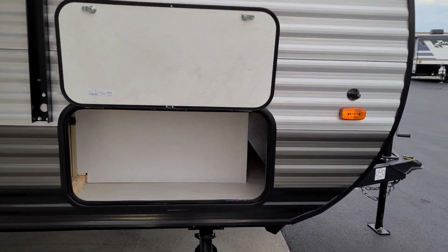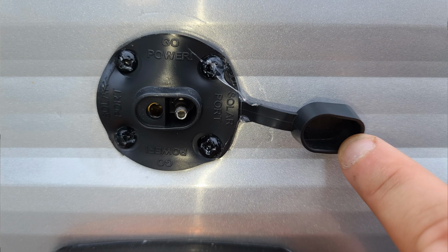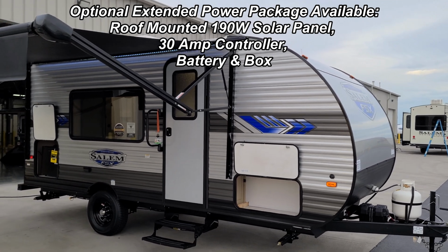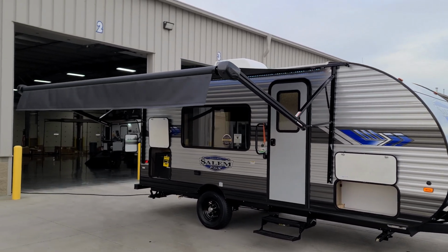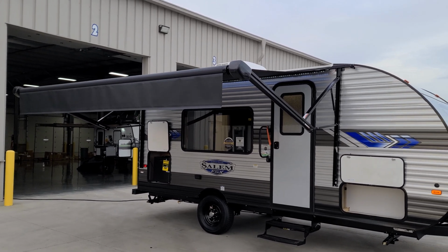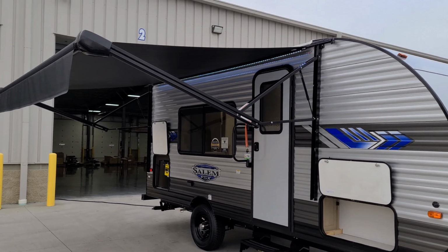Right here, you have a little bit of storage compartment. There is solar prep here on the side for a portable solar panel. So you could do that, or you could opt in for the solar panel system that goes on the roof from the RV manufacturer. They do have that as well. Power awning, LED light strip built in close to the body up there. Has adjustable arms for tilting for water runoff purposes. You also have a manual override in the front arm head in case of an electronic failure.